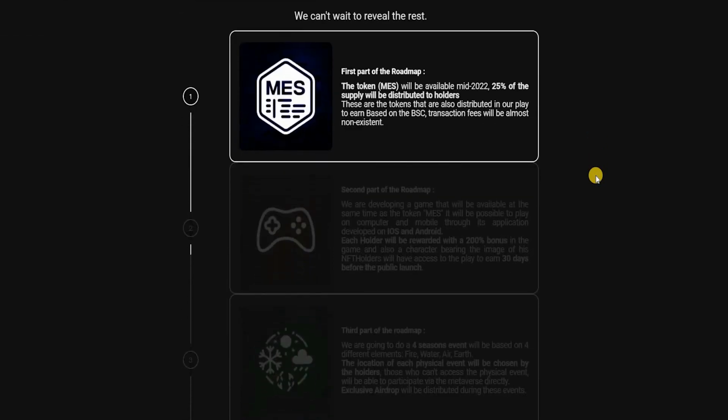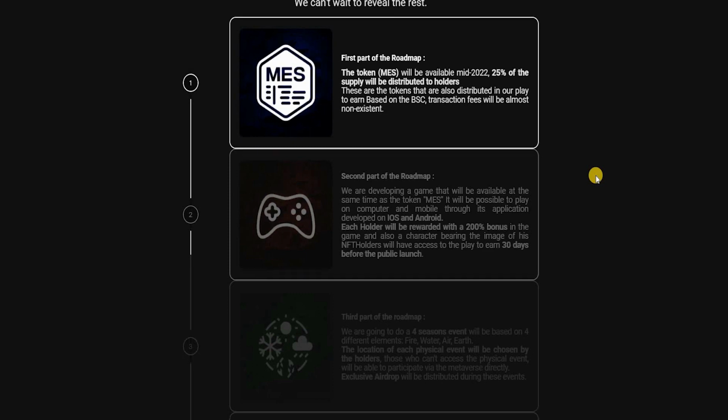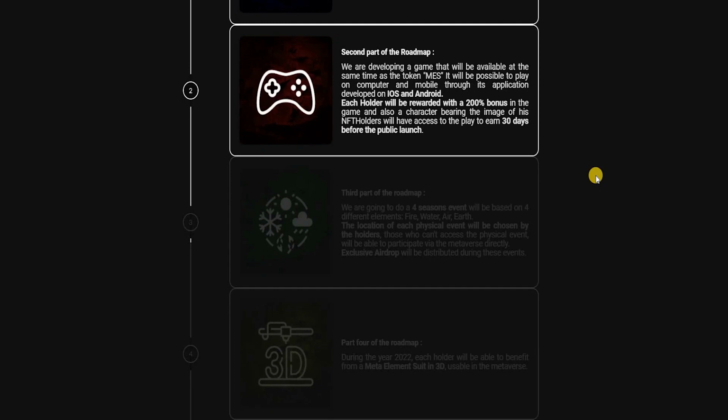And the second part of the roadmap is that they're developing a game that will be available at the same time as the token. It is going to be possible to play on your computers, on your mobiles, and through any applications which are developed on iOS and on Android. And each holder will be rewarded with a 200% bonus in the game, and also a character bearing the image of his NFT holders. And they will have access to play there and earn up to 30 days before the public launch. So you can sense the amount of investments that they're putting onto their NFT holders and individuals that will be minting this particular NFT, which is going to be available very soon.